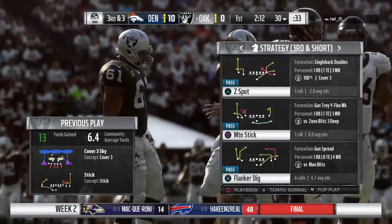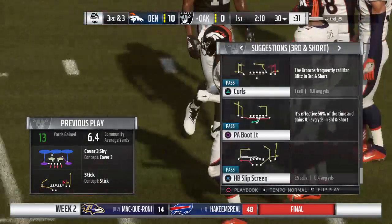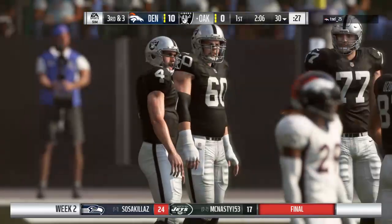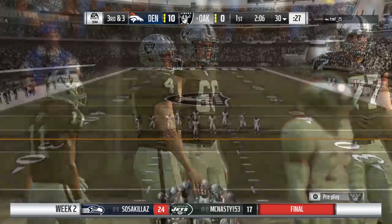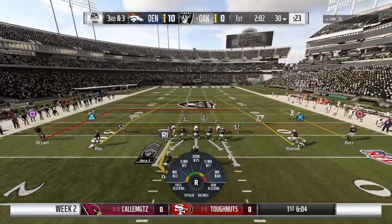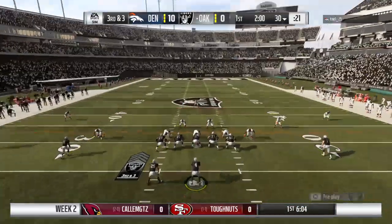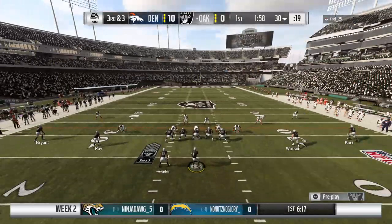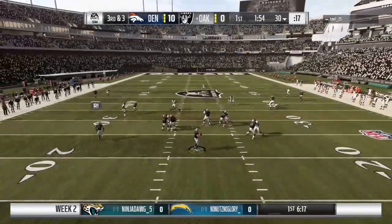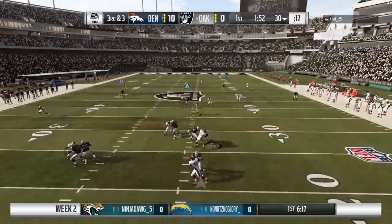I thought they were going to sack him there like they did on 1st down. Great coverage, but he found a way to move with his legs. Yeah, his ability to take off, not only did he get some yardage back, he got a little bit extra. Really helps him on 3rd down, makes it manageable now. Carr going to try and throw on third down.